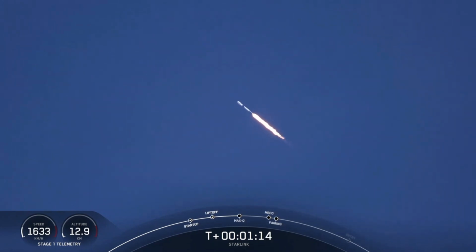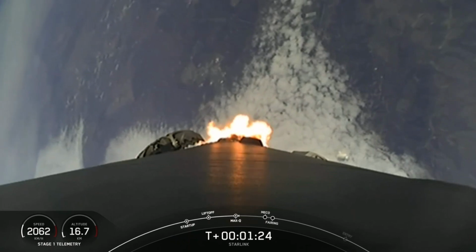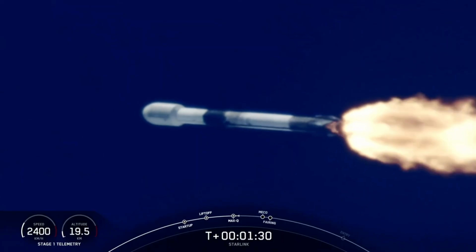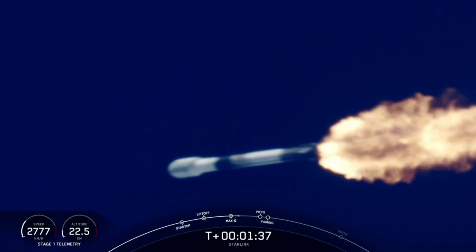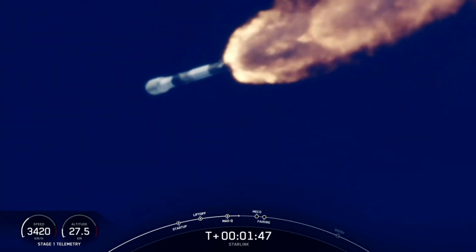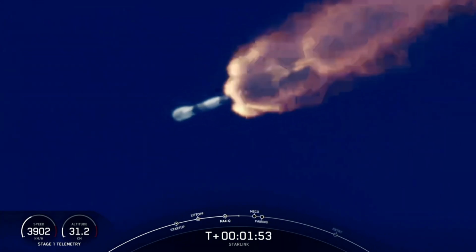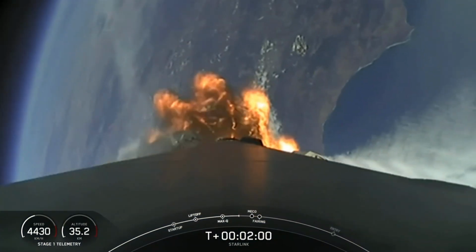Max Q. Falcon 9 has now passed through max Q, the maximum dynamic pressure that it will feel during flight. MVAC chill has started. With that call out there, we heard that the second stage is preparing to ignite its Merlin vacuum engine. We're less than 1 minute away from main engine cutoff, stage separation, and second engine start.